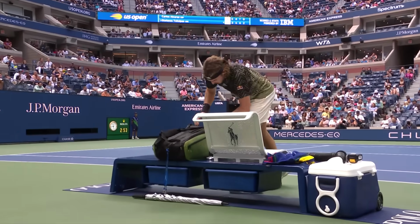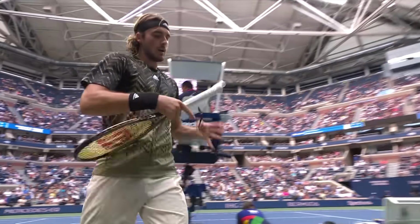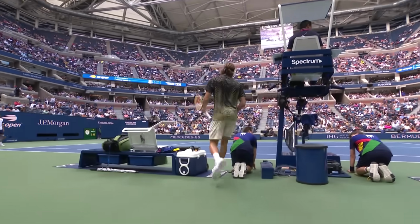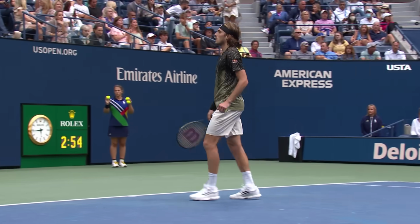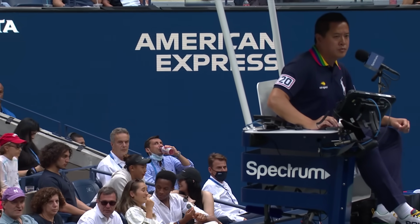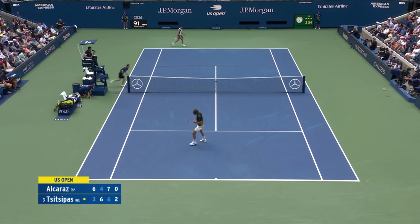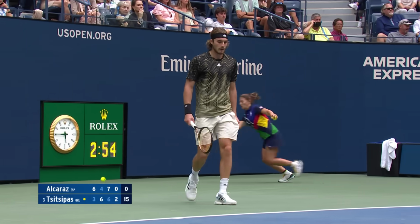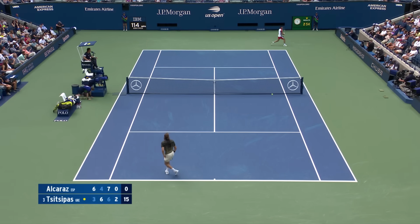He'll switch his racket out. Already had the time violation, remember, so he's got to keep an eye on the shot clock in the remainder of the match. It's actually been a good response emotionally, hasn't it, from Tsitsipas, given the drama of that third set. And as fired up as he was getting, too. He seems a little bit more calm out here and focused.